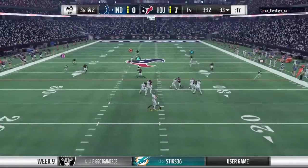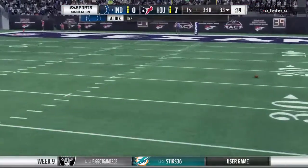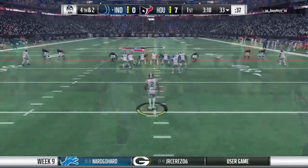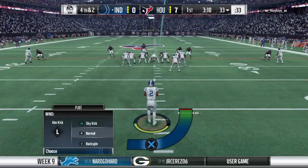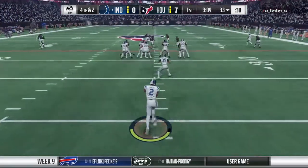3rd and 2, Luck. And they can't get the long connection as it falls incomplete. As you and I know from visiting a lot of camps, no one practices this type of a start, do they? Especially not on the road. You give up the touchdown on the opening drive. Now there's likely a 3 and out on your first possession.